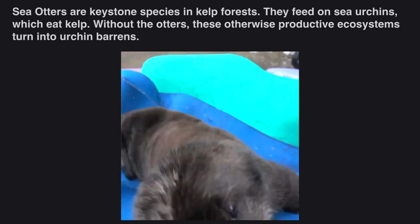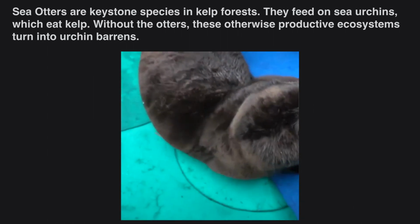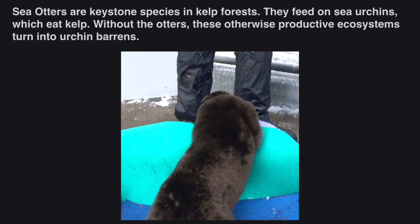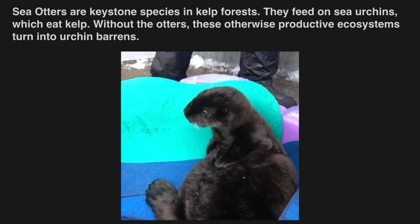Sea otters are keystone species in kelp forests. They feed on sea urchins, which eat kelp. Without the otters, these otherwise productive ecosystems turn into urchin barrens.